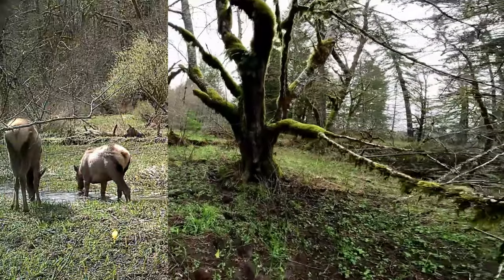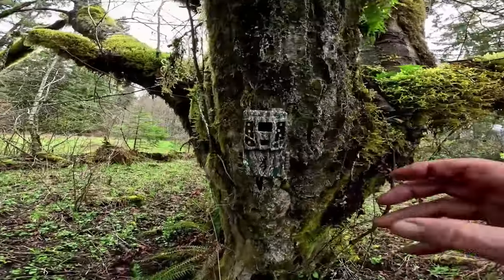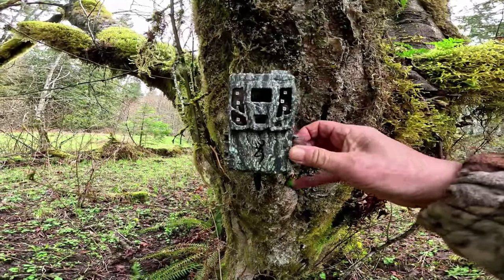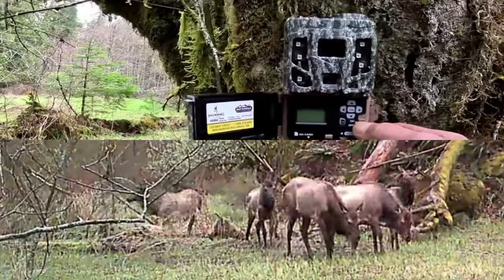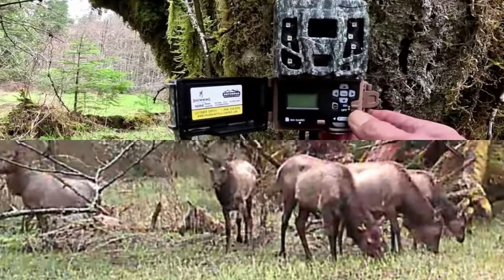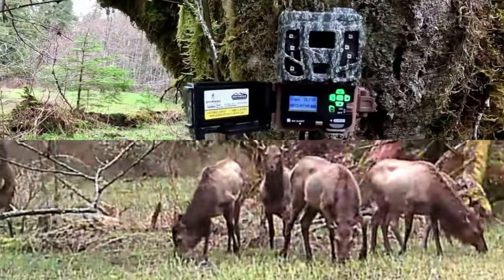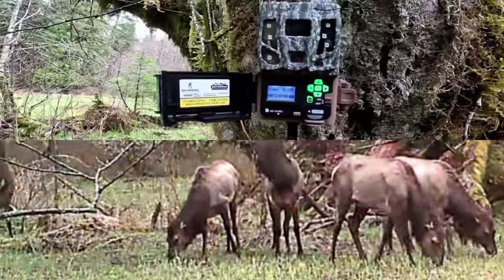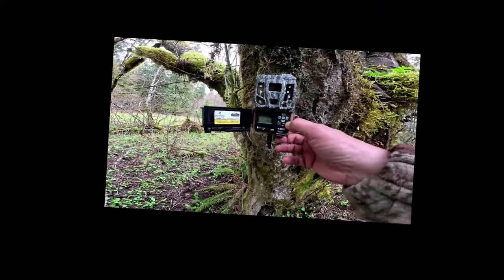All right. Here we go. A new Browning camera. I love these cameras. Obviously, it's only been a couple weeks, and batteries are still good. So this is gonna be exciting to see what's on here.